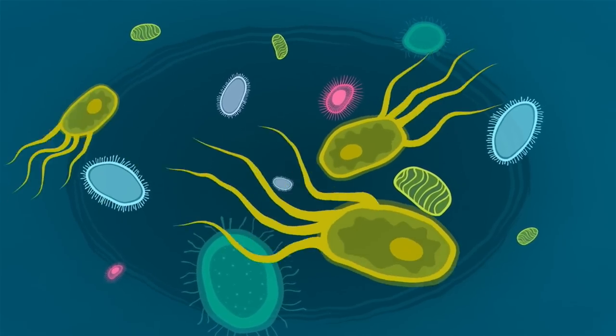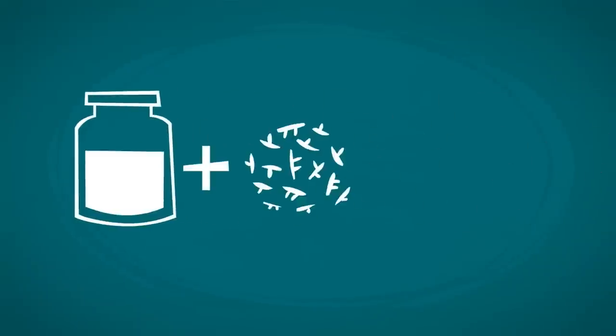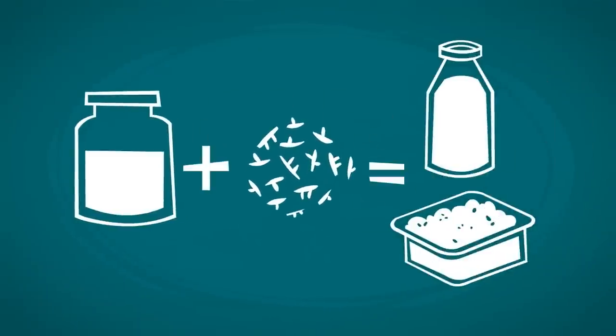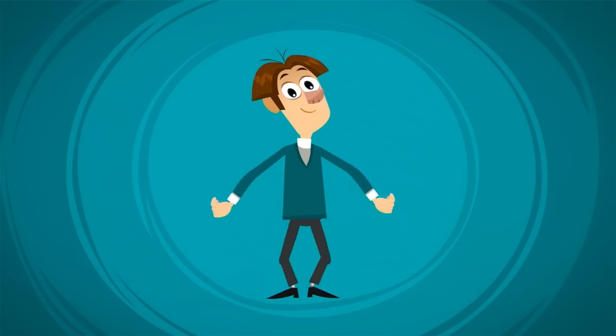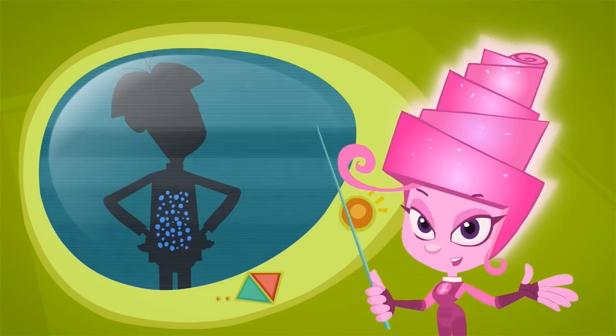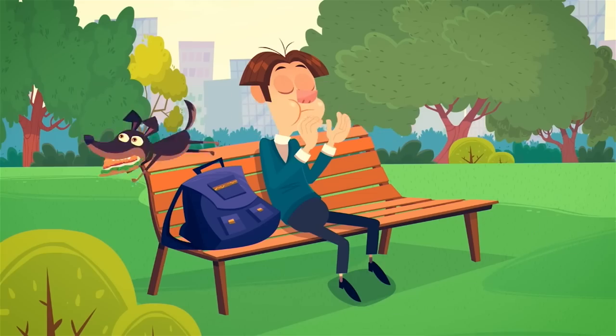There are useful microbes, too. Some bacteria can be added to milk to make yogurt and cottage cheese. Others are used for purifying water. Even inside of humans are a lot of useful bacteria that help their bodies digest food.